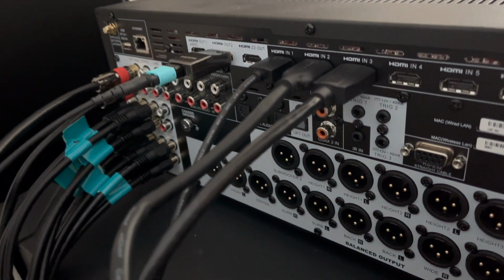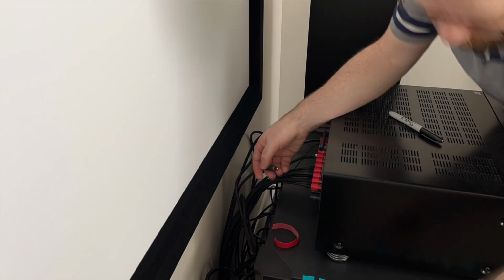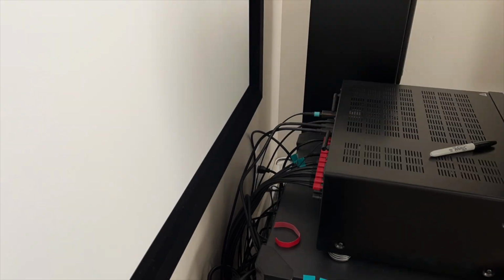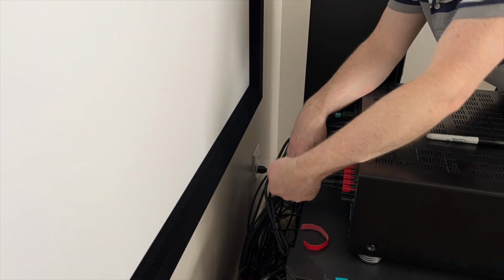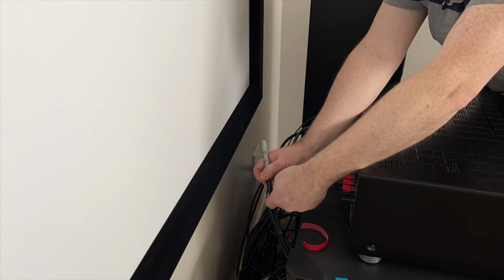Now, one thing I did do that took a little bit extra time this time, but now that it's done, it'll make switching it even easier in the future, is I labeled all of the cables. I basically have all of the RCA cables just kind of Velcroed together into kind of a big fat pigtail.